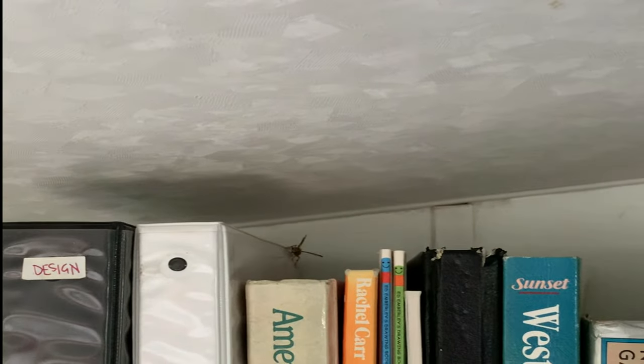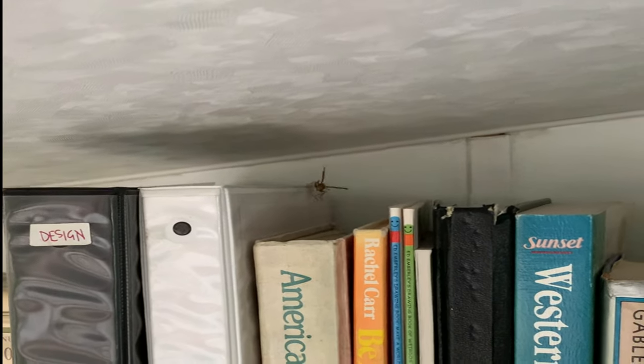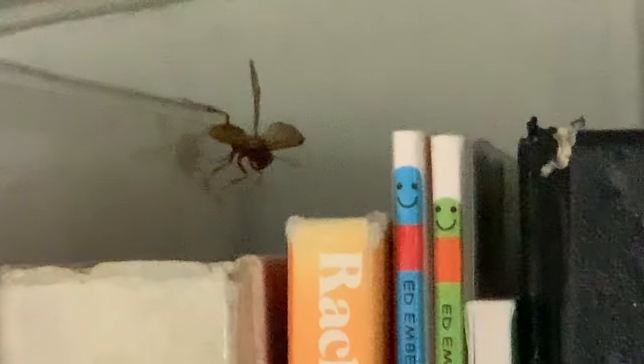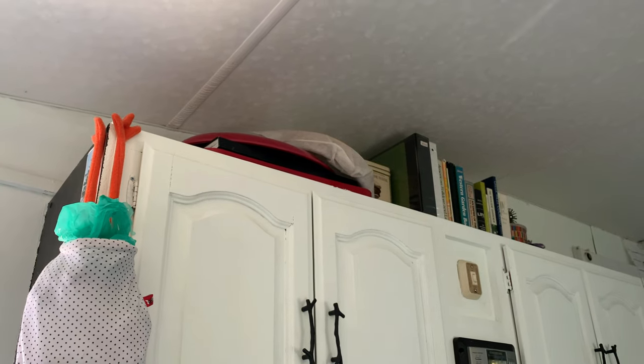Nope, he's still moving. He is still moving. And he's coming towards me. Dude. Nope, he's still moving. Whoa. He flew. Okay, I gotta put the camera down here a second.